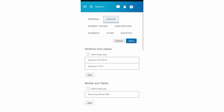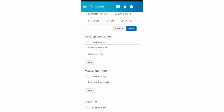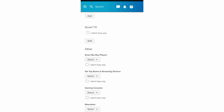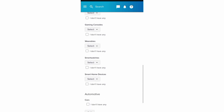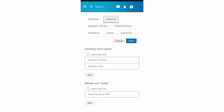So that is it. You can see this option is to select the device you want to use to perform your test. If you are going to use a desktop or a laptop, you are going to give the laptop name, the brand and so on. You add a laptop here. If you are using a mobile or a tablet, you can also select that one as well. If you have a smart TV, smart Blu-ray players, any device at all you are going to use to perform this test, this is the option where you include that device so that people can easily match you with the related tests that are available. So that is it. After you update all this information, you click on the save button and then it will be saved.